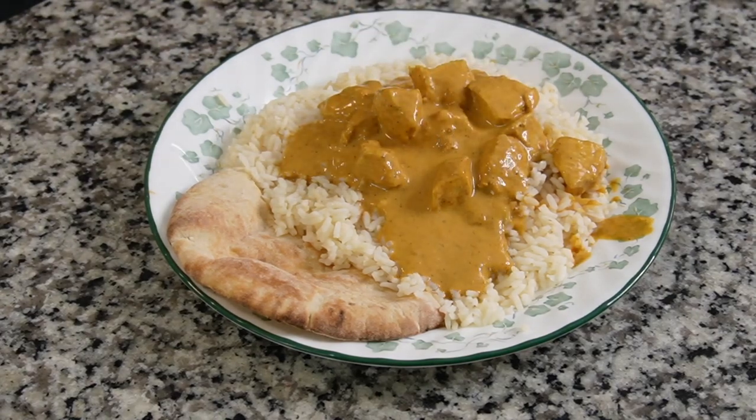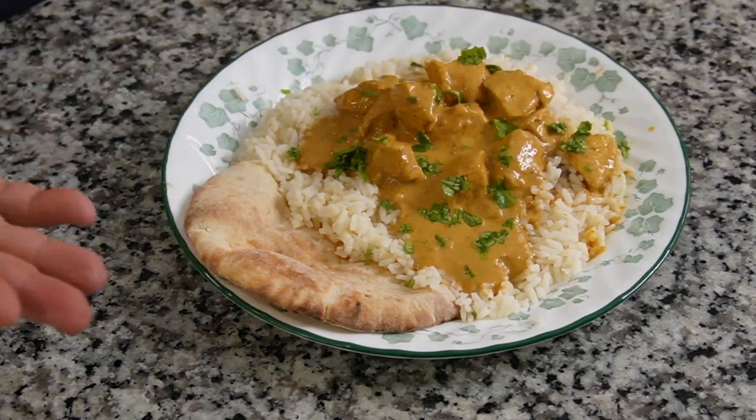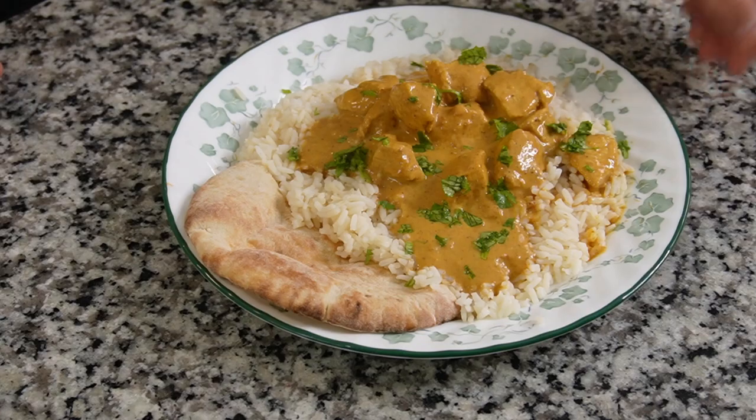All right, we got to plate it up. Let's throw a little cilantro on there. All right, there you have it. World's best chicken curry. All right, this has been a real labor of love. We're going to test this out. We're going to see if it really is the world's best chicken curry. Here we go.